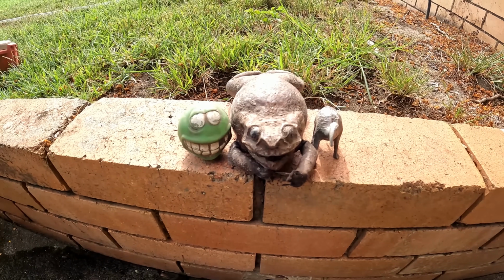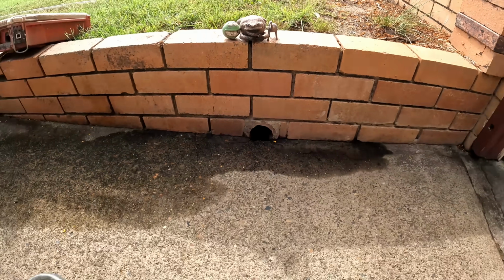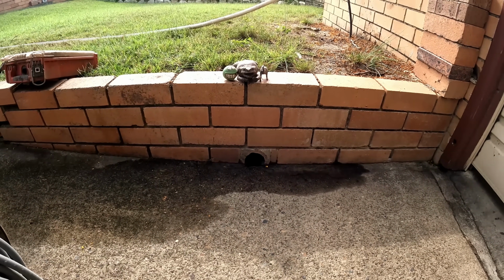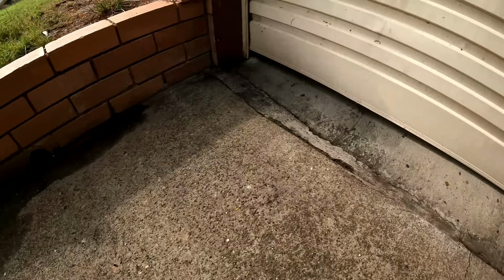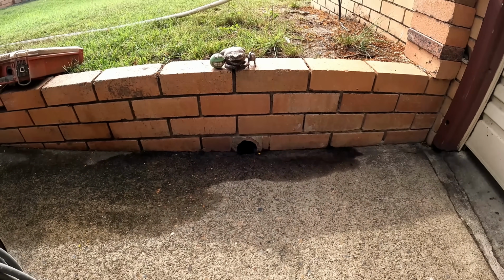Morning, traffic control officer. We're out here at a blocked stormwater. Anthony watched me on YouTube. His stormwater's blocked, so he's giving me a call. We need to find out where this goes, if it goes anywhere. When it rains, it just fills up in this area. It tapers up a little bit, so it just creates a bit of a swimming pool, and he is fed up with that and wants to look into it.